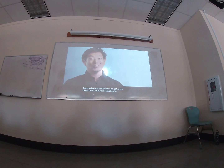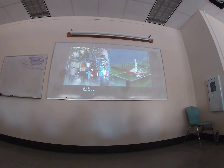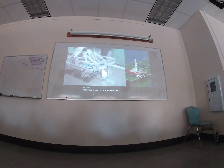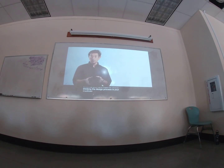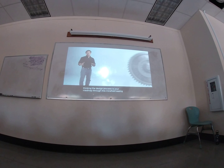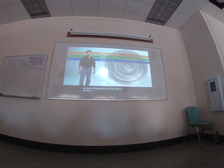Now, I know it's tempting to just grab a piece of aluminum and start building the first thing that pops in your head. I know, I have. But this really only works for very simple challenges. And as we all know, FIRST is anything but simple. FIRST robots are, by nature, complex machines. In order to build them with the capabilities that you want, given the time that you have, requires careful thinking. The design process is your roadmap through this minefield. Seeing that journey and understanding the process of design is what this video is all about.